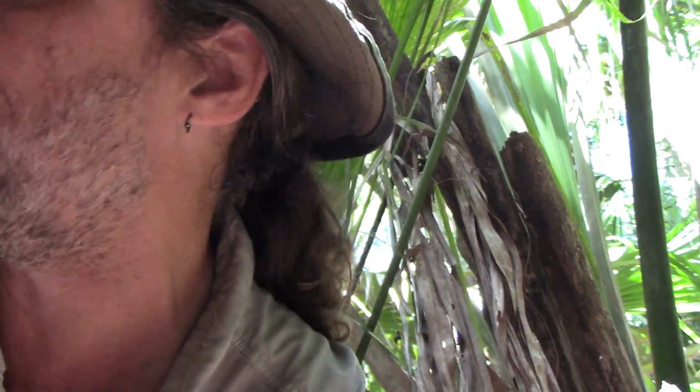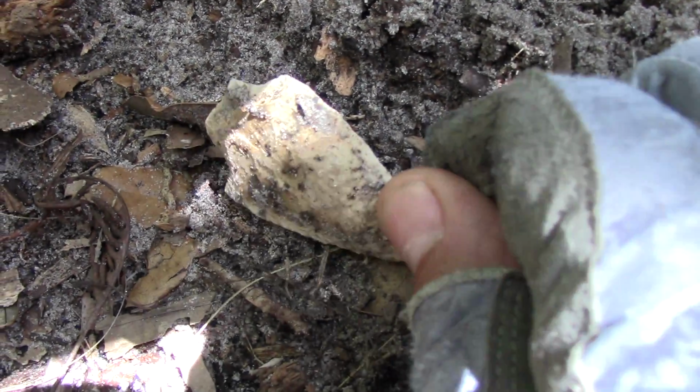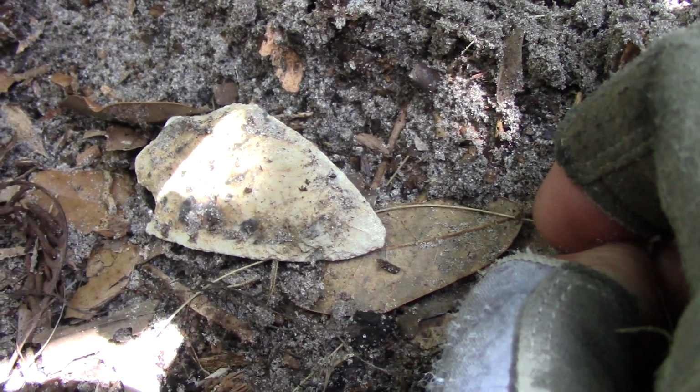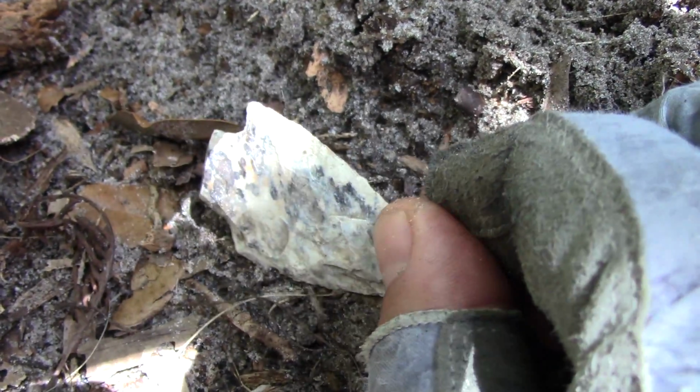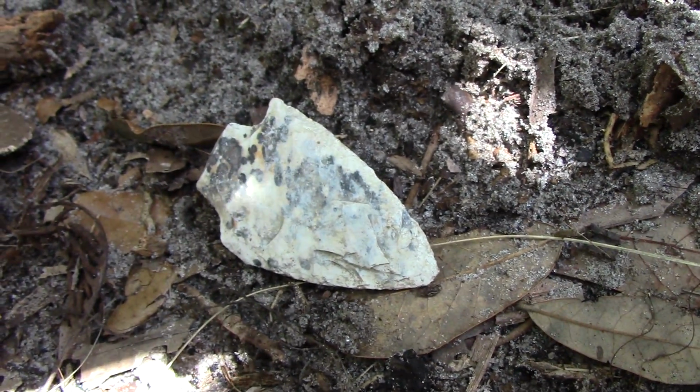That is gorgeous. Look at the speckling on it. I haven't even touched it. I don't think anybody else has seen it either, because I don't see any boot prints around. I'll take pictures of it and I'll ask the guys, but that is beautiful. See what it looks like on the other side. That is absolutely fantastic. It's time to get some pictures of this.